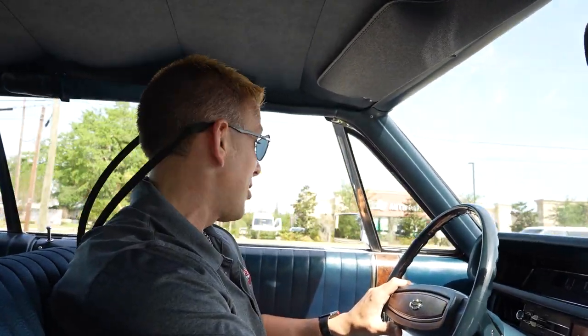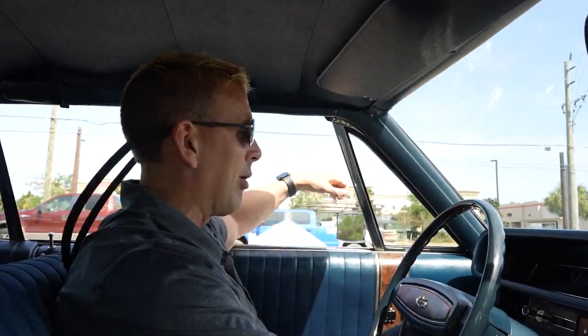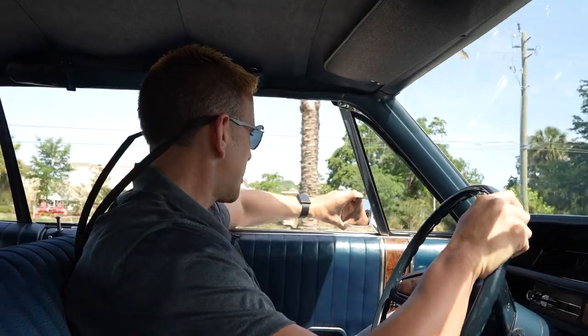And you can decide whether you want to ship open or enclosed. I would not advise shipping this car open, but if you own it, it's up to you. Oop, my bad. I'm trying to adjust my mirror so I can see here. You can decide open or enclosed, and then you're going to pay the driver when they deliver the car.